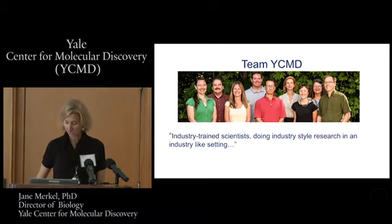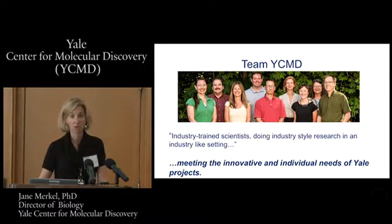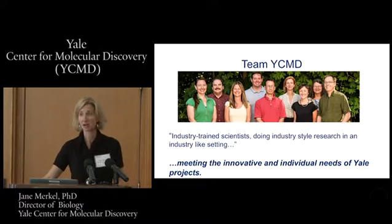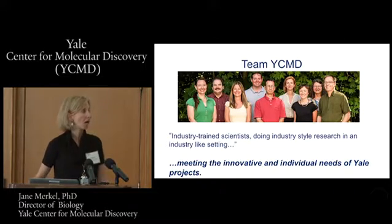But the piece that I think is really critical to add is that we're meeting very innovative and individualized needs for Yale faculty. So we are looking at a huge range of biology. We do a lot of work in cancer, but we do a lot of work in many other fields. We work with faculty from over 25 different departments.